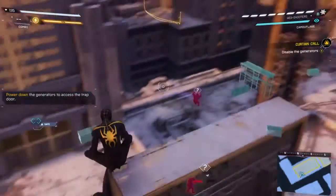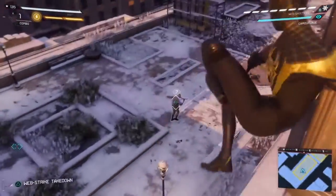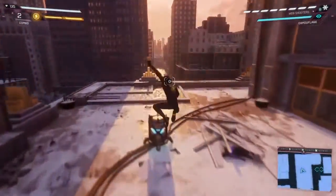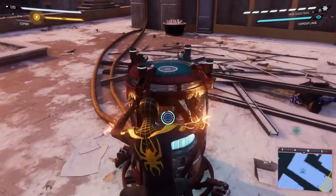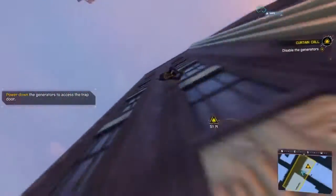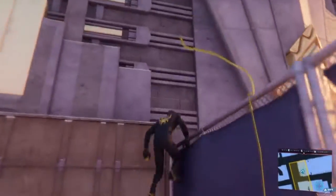I got this one. Okay, take you out. Then take you out. Is it all of them? No more underground. Nice. Soon to be no more generator. Alright, and I just gotta take out the one up here. Which, albeit, probably should have taken it out while I was up there, but who cares?